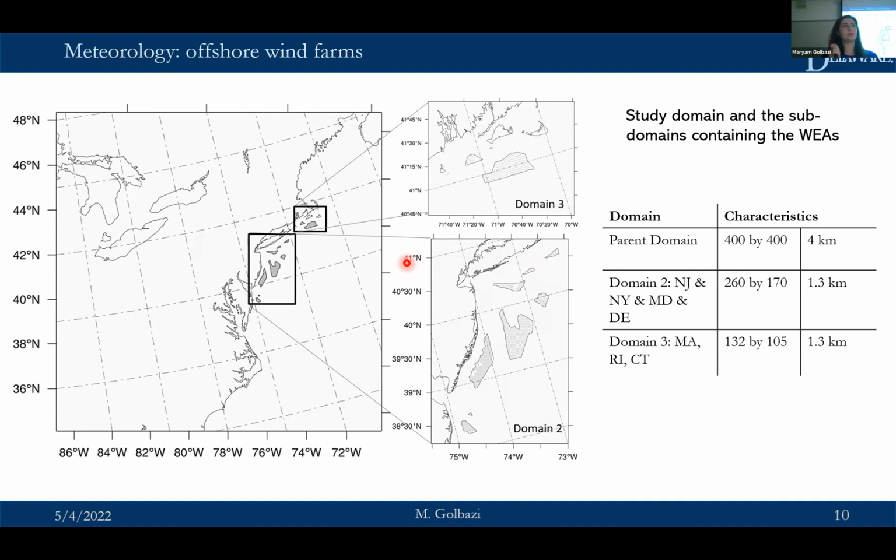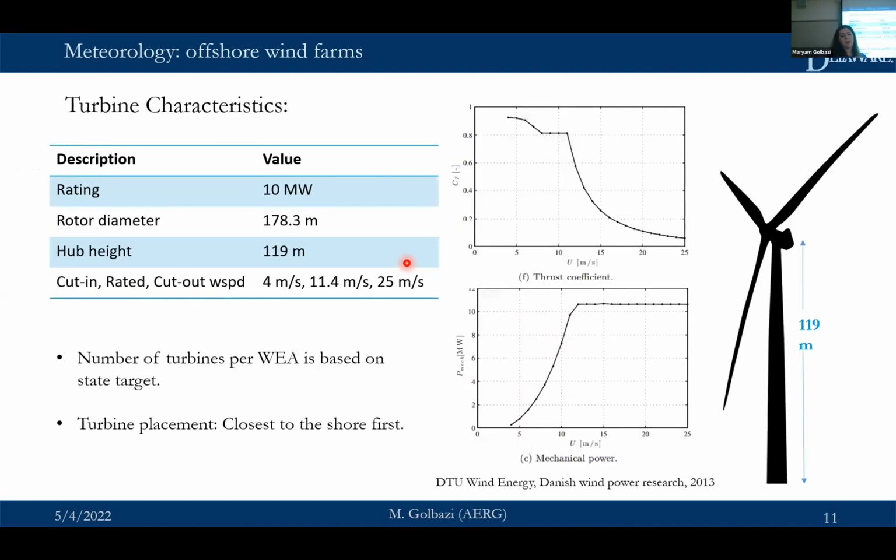Okay, it's also important to note that I use two-way nesting simulations in which these fine domains are actually interacting with the mother domain. Okay, the turbine I have used in the study was the DTU 10 megawatt turbine. It has a hub height of 119 meters. The diameter is 178 meters.